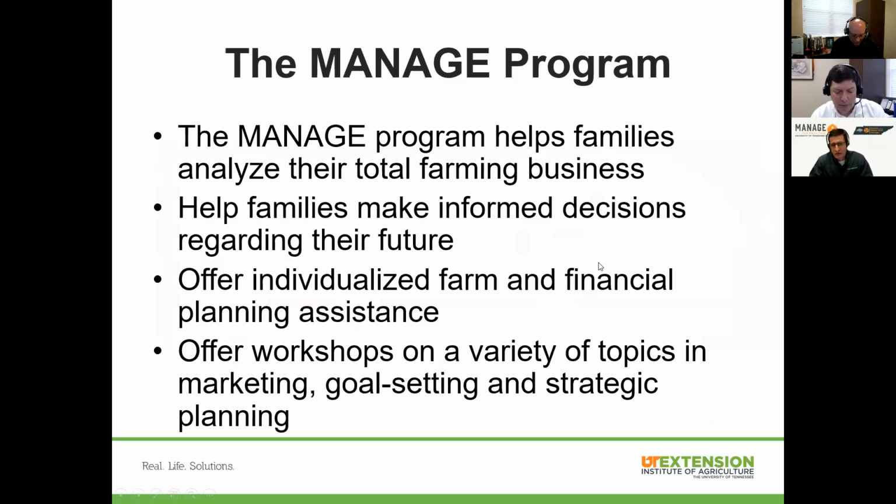So, with the managed program, it's designed to help farm families analyze their total farming business. So we help farm families make more informed decisions regarding their future. The program itself started back in the 80s when we had the really severe financial crisis within the farm communities, and we were looking for a way to help those farmers make those informed decisions about the future. How to improve their financial structure or marketing capacities, or planning on what enterprises to continue or to disregard.